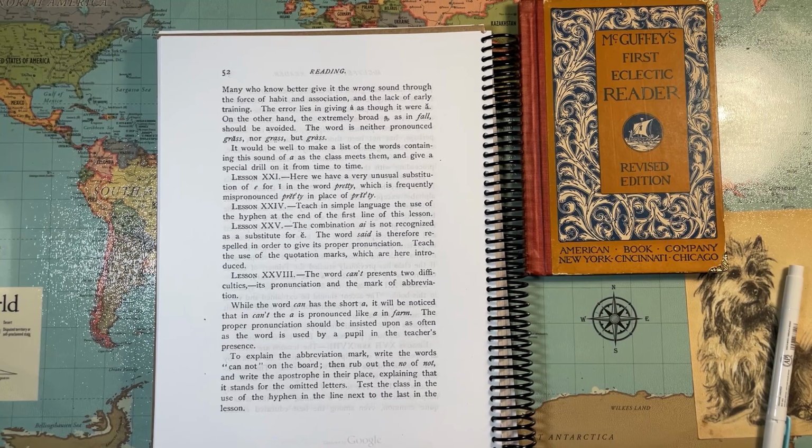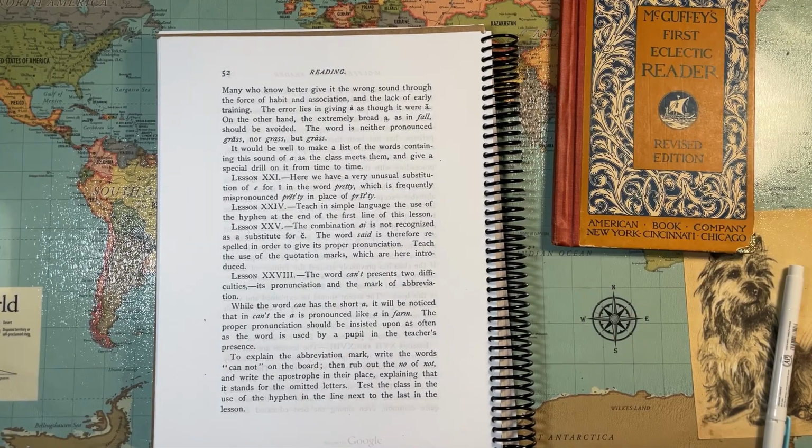Teach the use of the quotation marks which are here introduced. Lesson 28. The word can't presents 2 difficulties: its pronunciation, and the mark of abbreviation. While the word can has the short A, it will be noticed that in can't, the A is pronounced like A in farm. The proper pronunciation should be insisted upon as often as the word is used by people in the teacher's presence. To explain the abbreviation mark, write the words can, not on the board, then rub out the no of not and write the apostrophe in their place, explaining that it stands for the omitted letters. Test the class in the use of the hyphen in the line next to the last in the lesson.